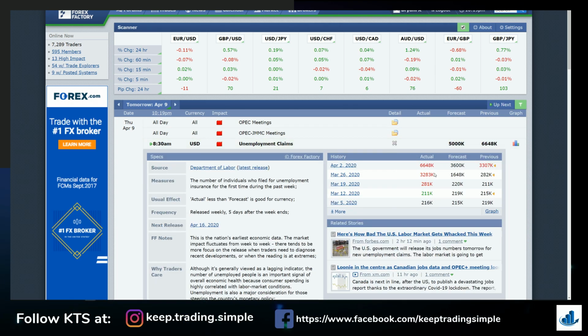This one came in 2 higher. This one came in 3 million higher. Could this one come in at 8 million? Could we see an 8? What are they saying all week? Oh, this is worse than the curve's not slowing yet, or we're just starting to see the curve slowing. Could it come in at 8? Sure. It absolutely could come in at 8. And then what does the market do?